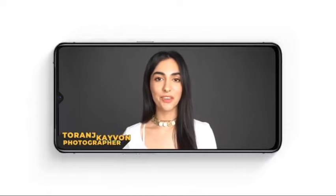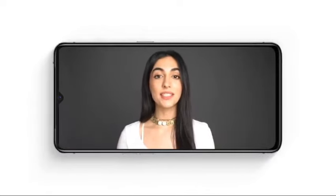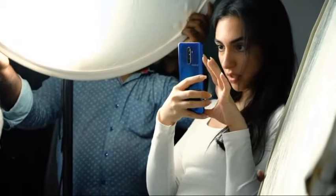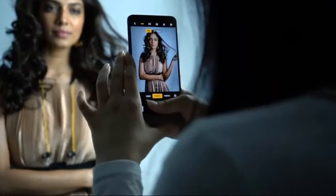This is photographer Taranj Kayvon, and today I got to shoot Exhibit Magazine's Exhibit Tech Awards feature using the Realme X2 Pro camera. And I must say, I don't think you're going to be able to tell the difference between the shots that I took on my normal camera versus the shots that I took on the Realme. I'm quite impressed.